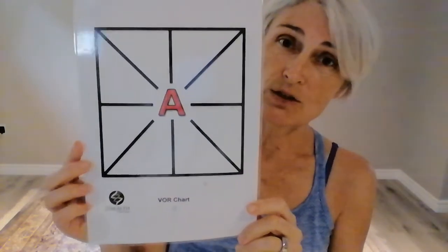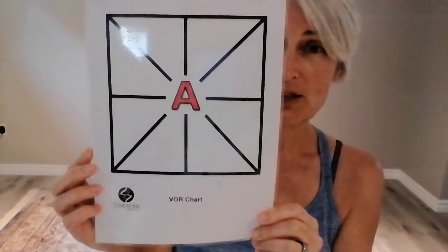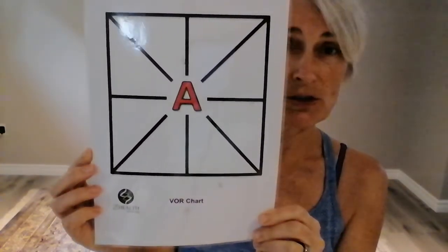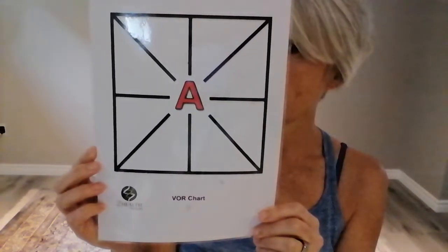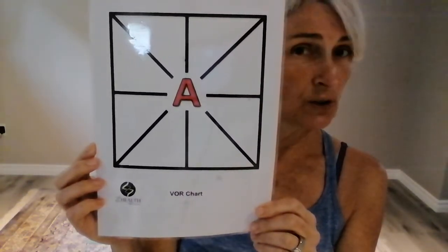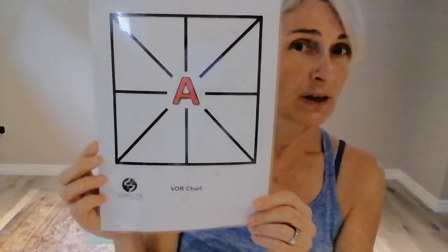Now, what I'd like you to do is focus on the letter A in the middle and keep your eyes on that letter, but then start to move your head as if you're running your nose horizontally along that horizontal line. So keeping your eye focused on the A, start to turn your head side to side. And only go as quickly as feels okay for you. The faster we go, the more stress we put on the system, and we're just starting out today. Good.